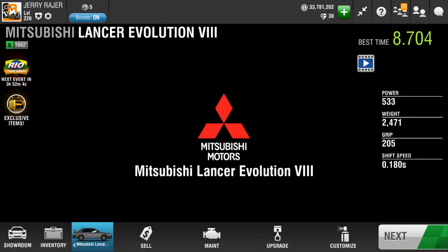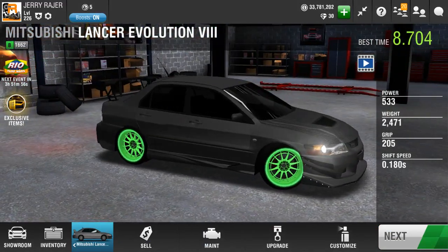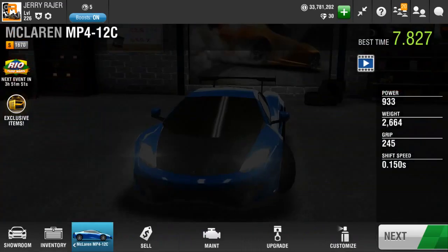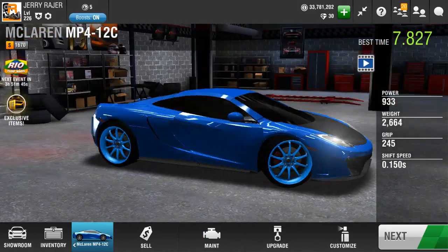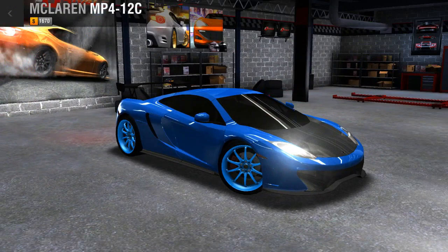Here we have another Mad Black Evo. It just doesn't have the orange rims, so it's still pretty nice, but not as nice as the other one. Then we have the Smurf, of course. This is a car that has been donated to me by a guy who abandoned the game, and he actually gave me a Stella that I would eventually end up losing on pinks. The thing is actually recorded, and another MP4 which was white with 40k rims, and I ended up losing that as well.